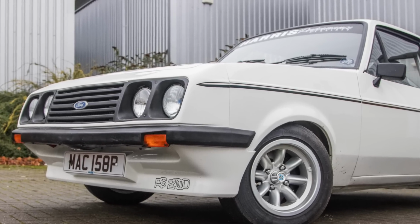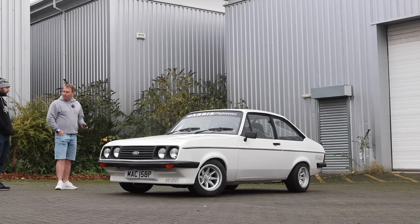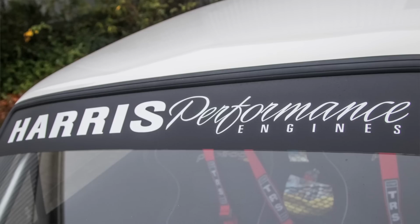How long do you say you've had it? About 5 years. Can I ask what you paid for it? 7 grand. Is that what you're looking at now if you want to pick one of these up? Probably about 30 grand, yeah. Without that motor in, probably about 30 grand, I reckon. Did you put the motor in?